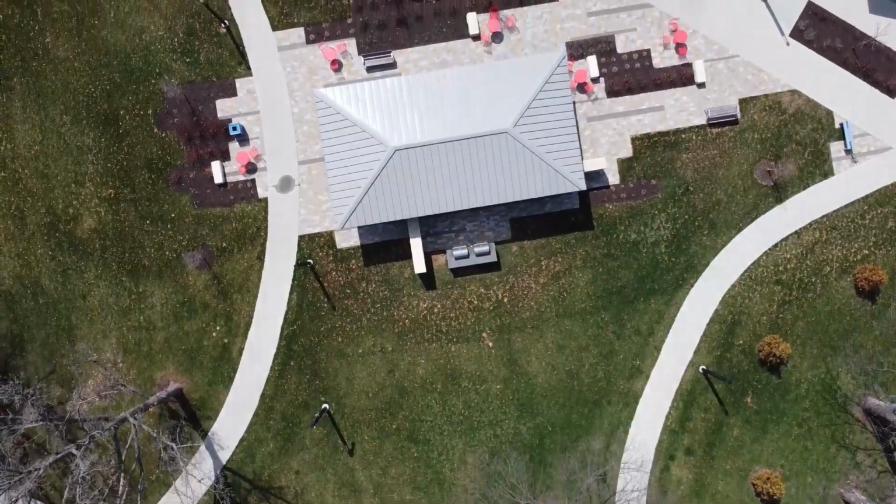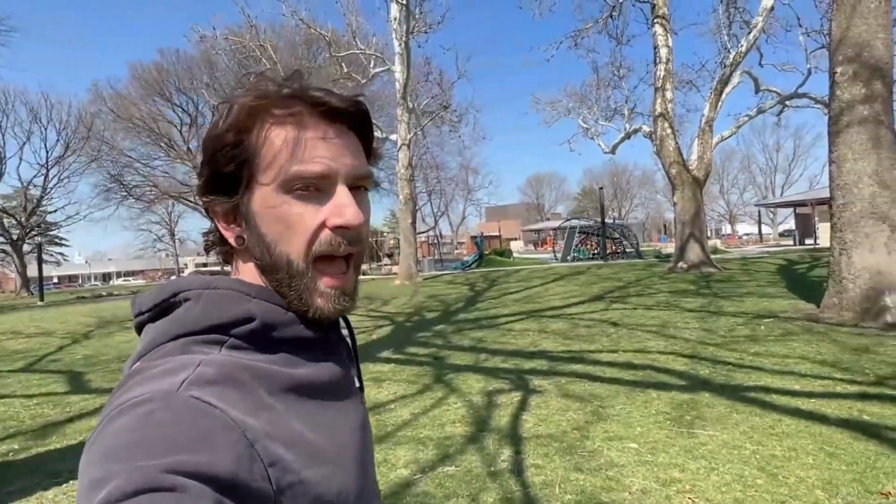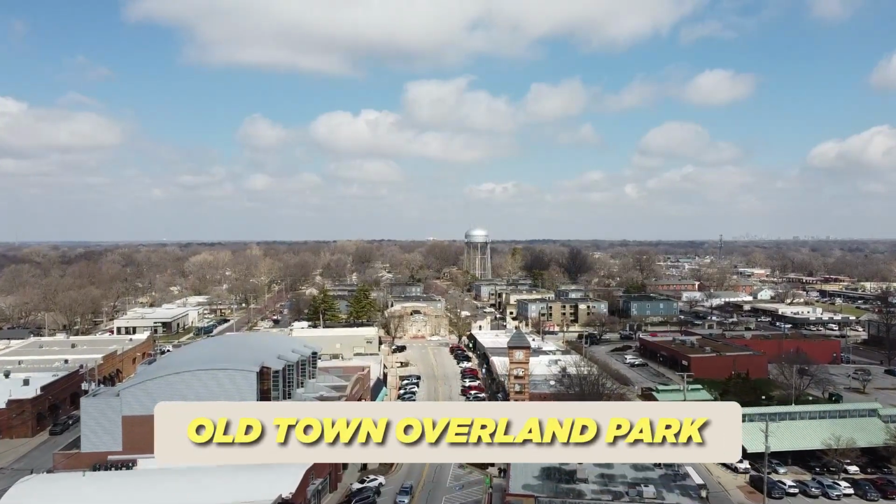So as you look around, you can see behind me, there's some homes over here and communities. And then you have your playground here at Thompson Park. You have an apartment complex over here. And then just past this historic stone building, that's gonna be your Old Town Overland Park.